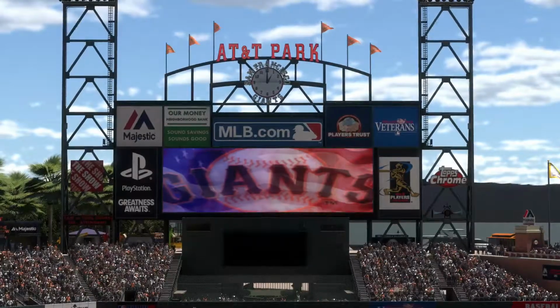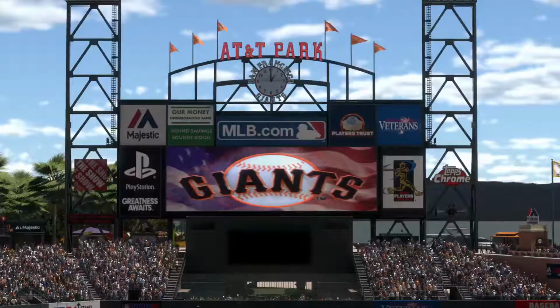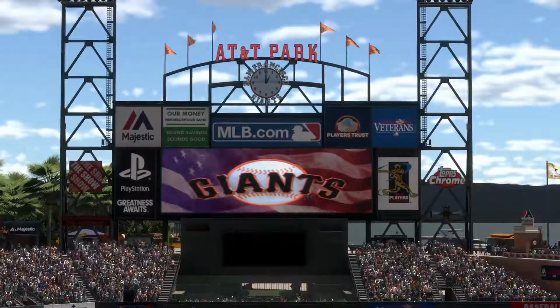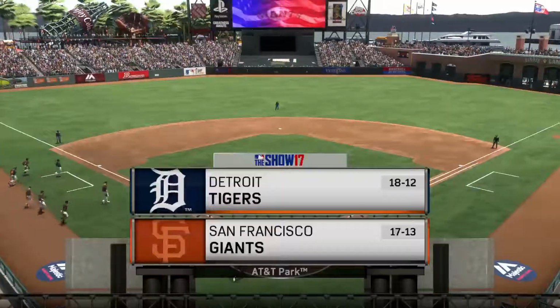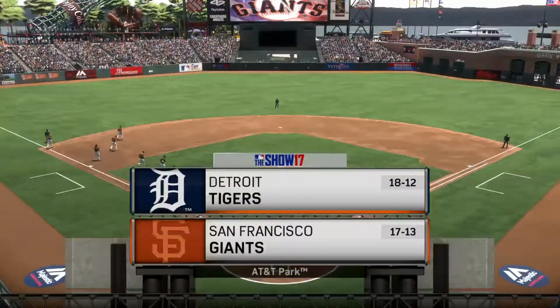A look there at the home of the Giants. Beautiful AT&T Park in San Francisco. Today, it's the home opener for 2017 between the Detroit Tigers and the San Francisco Giants. It's time for Giants baseball.